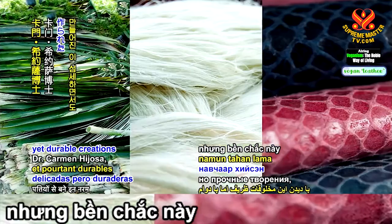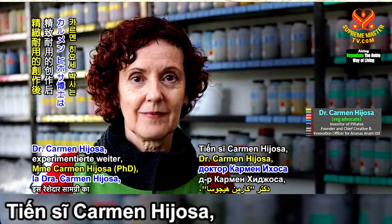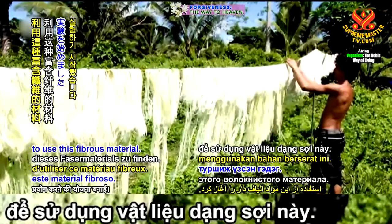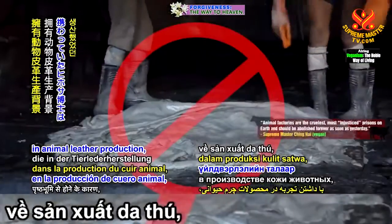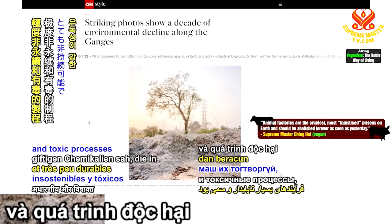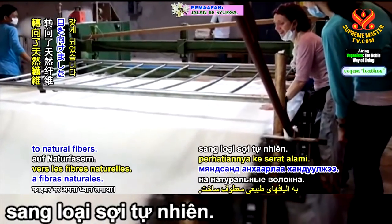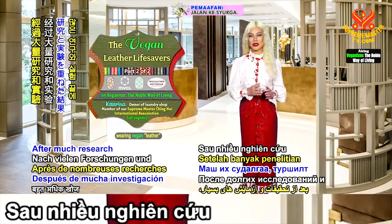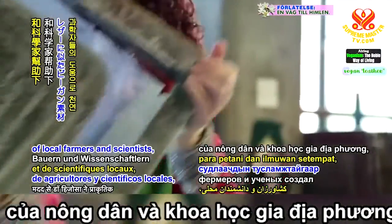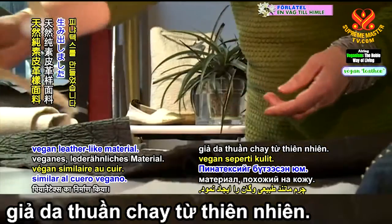Seeing these delicate yet durable creations made from the leaves of the pineapple plant, the founder of Piñatex, Dr. Carmen Hinojosa, set about experimenting on more ways to use this fibrous material. Having a background in animal leather production, Dr. Hinojosa saw firsthand the highly unsustainable and toxic processes being used in the industry, so she turned her attention to natural fibers. After much research and experimentation, Dr. Hinojosa, with the help of local farmers and scientists, created Piñatex, a natural vegan leather-like material.